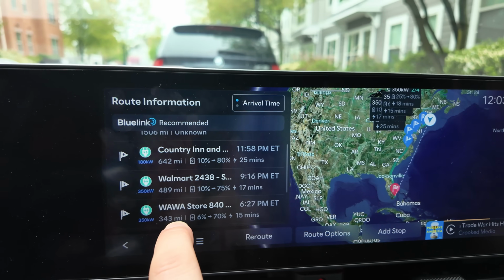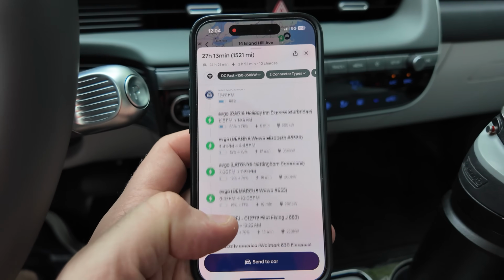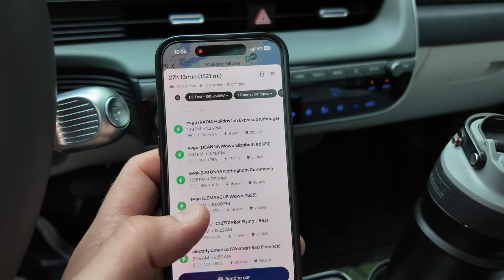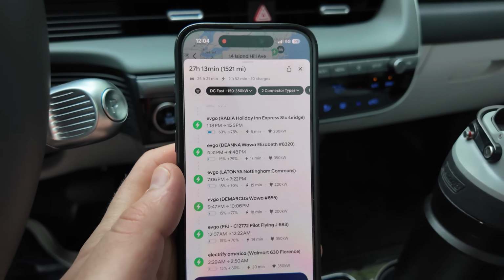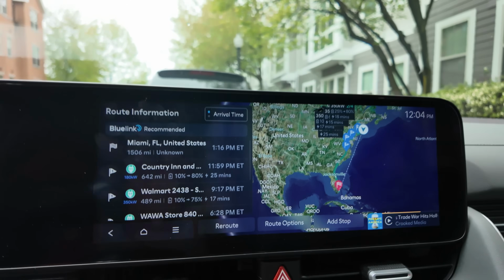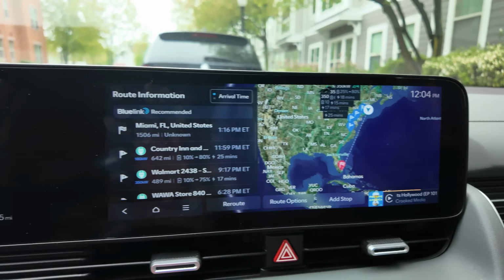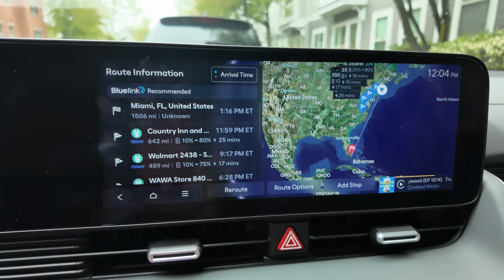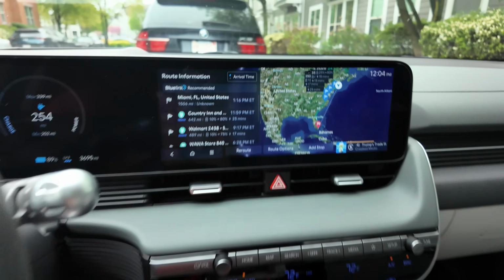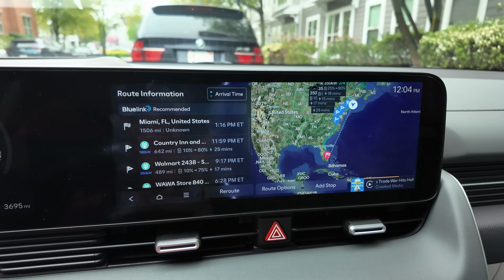But yeah, these are not what was filtered in the My Hyundai app. So this is showing the first stop as EVgo in Sturbridge, and then another one, Elizabeth, New Jersey. So yeah, it seems like whatever filtering you're doing in here does not transfer to the car. That's a bit unfortunate. I don't know if it doesn't have that ability because the filtering is done by the user, but I guess that is kind of ruling out the option of doing all the hard work here on your phone and then just sending it to the car. So that's unfortunate.